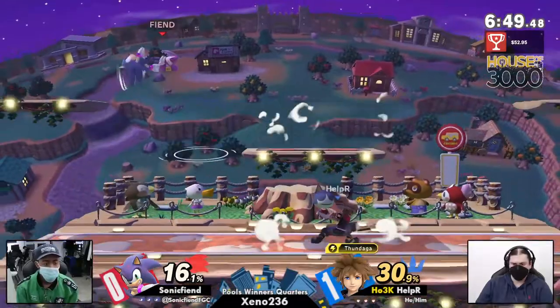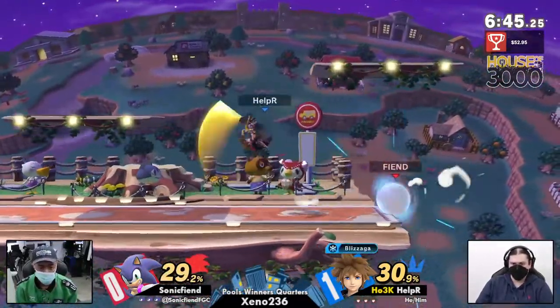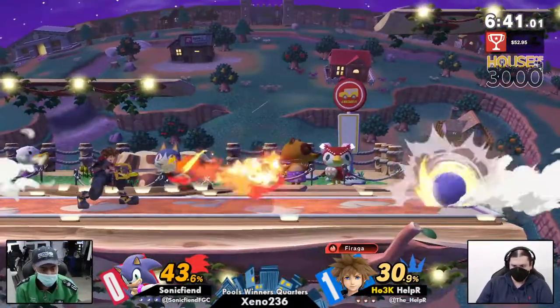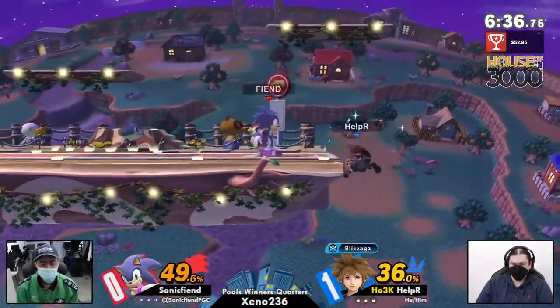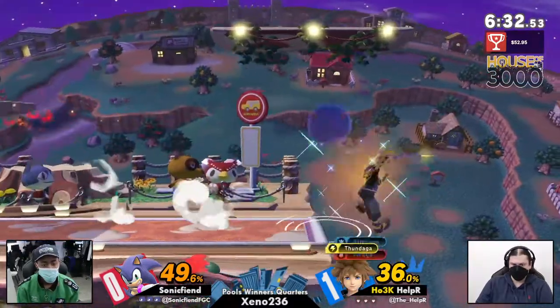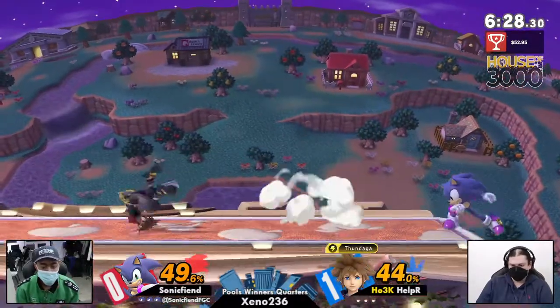Not a bad counter pick. Of course, it's not an amazing choice for him, but we've seen that Helper is pretty established on this stage anyway as Sora. So let's see what Sonicfiend can do in order to adapt to the situation and give himself that lead that he had earlier in the game. And again, that single Faraga just hitting Sonicfiend out of the spin charge animation. Threatening the ledge. You will not be two-framing me today, sir.